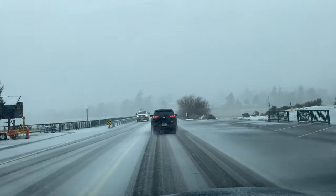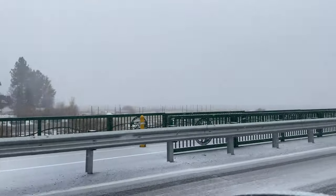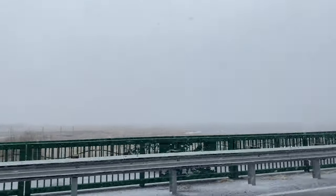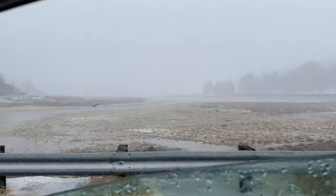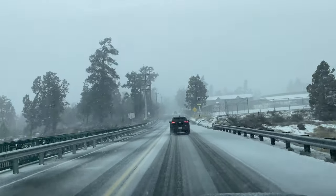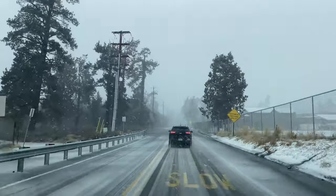Okay, we're gonna roll down the window, but we're gonna get blasted with snow because it's blowing straight across the lake right here. Wow, you can't see anything out there. That's all snow falling. That's beautiful. And I'm getting hammered. Just hammered, but you guys are worth it. And then this side of town, same thing, hardly any visibility. Got some birds out here having a great time. Good for them.